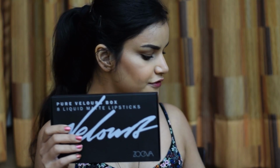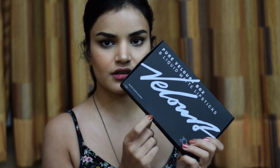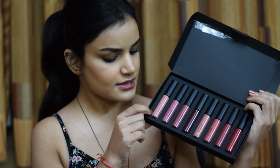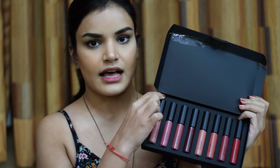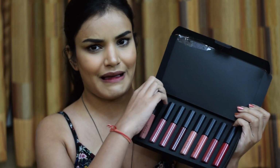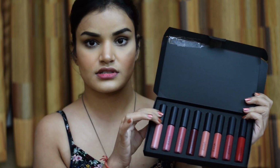So the sleeve's off, and this is the actual box. Mine came torn, maybe because the customs were checking it and they just tore open the box, I don't know. And this is what the box looks like from the inside. It's a very stiff foam, and then it has these casts where they have put the lipsticks. So that's how you take them off, and that is how you stick them in.